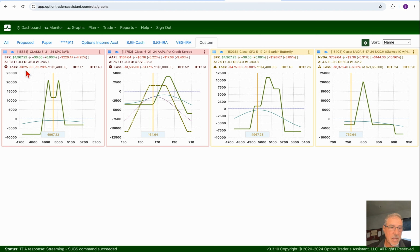Obviously, I don't like the fact that it's down, but as soon as we get a little bit of relief in volatility, this T0 line will mound up quite rapidly. But we've got to start getting that volatility release first. So from here, I want to go to the next SPX trade.